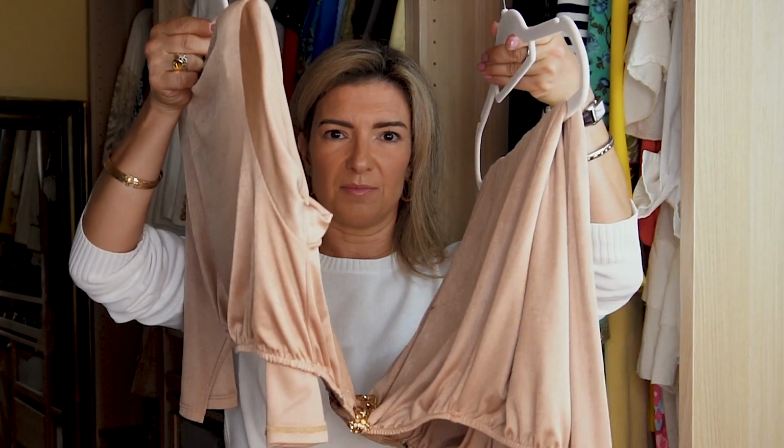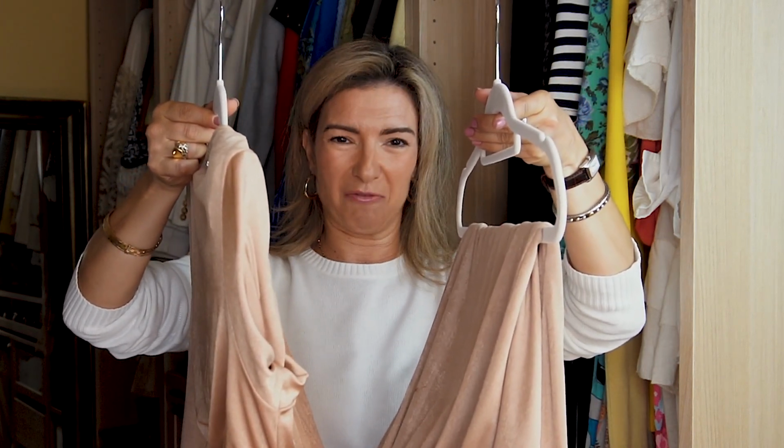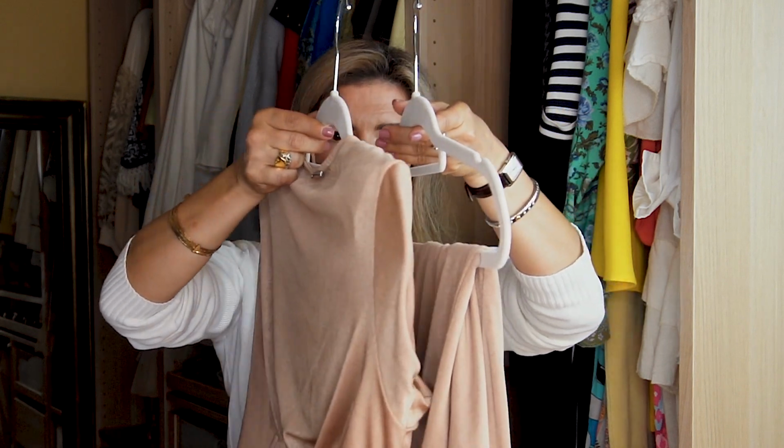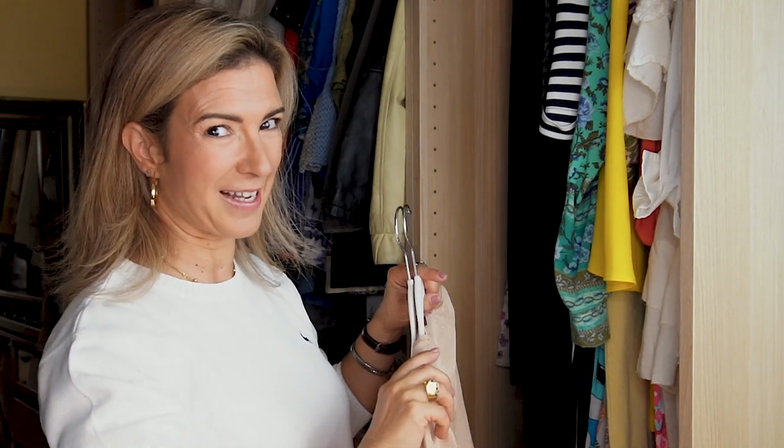A tip for those dresses that are more sensitive: fold them like this if you don't have a long closet. I don't have a tall closet. So if you fold it like this, you use 2 hangers instead of 1, then you make sure that it's not wrinkled for when you next have to use it.